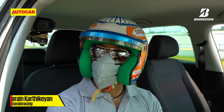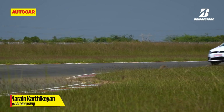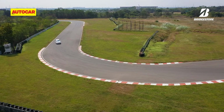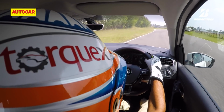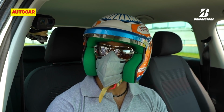First impressions are very good for this category, this segment of car, but it's soft and behaves like a normal hatchback. But the strongest point is the engine for sure. Lap times are significantly faster than the similar Polo which we drove a couple of years ago.